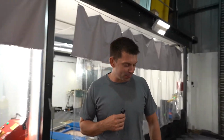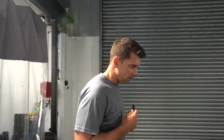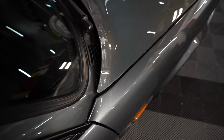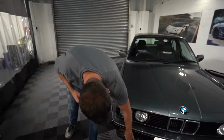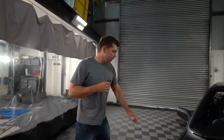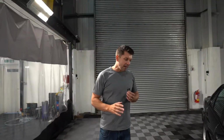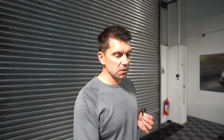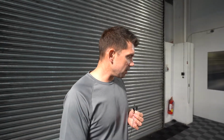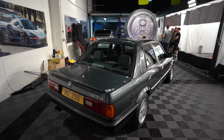BMW E30, it's all done, ready to go back to the customer who I'm pretty sure has missed it lots and lots. So what we've done is full front PPF. It's all been custom made, as you've seen. Protected the lights, protected all this. Bonnet, wings, mirrors, A-pillars, all the bottom of the doors. You cannot tell this car's got PPF on it, which is obviously the goal always, but especially on an old car like this. With the amount of detail that's gone into it, I did not want the PPF to detract from the amazing car that it is. So yeah, get it on the trailer and get it back to the customer.